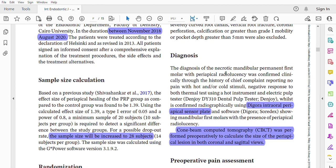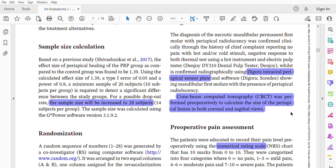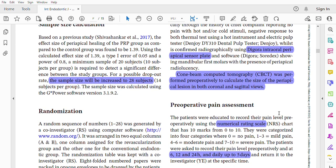They used 28 mandibular permanent first molars with periapical radiolucency confirmed clinically and radiographically using vitality tests and periapical radiographs. CBCT was also performed preoperatively to calculate the size of the periapical lesion in both coronal and sagittal views.